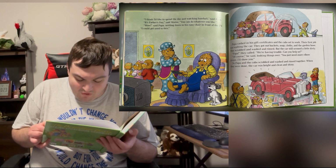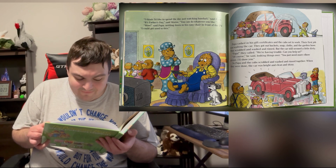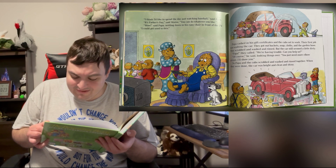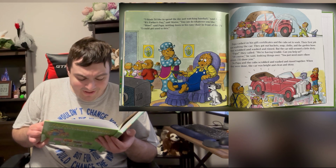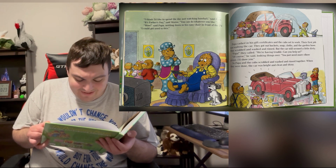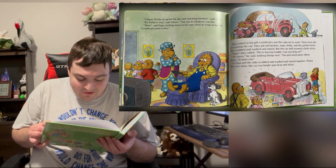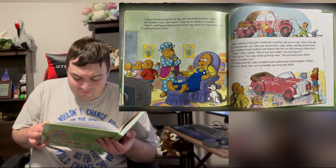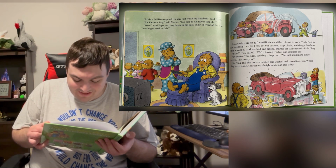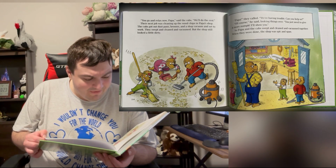Their first job was washing the car. They got out buckets, soap, cloths, and the garden hose. They scrubbed and washed and rinsed, but the car still seemed a little dirty. "Papa," they called, "we're having trouble. Can you help us?" "Of course," he said, looking things over. "You just need more elbow grease. I'll show you." So Papa and the cubs scrubbed and washed and rinsed together. When they were done, the car was bright and clean and shiny. "You go and relax now, Papa," said the cubs.